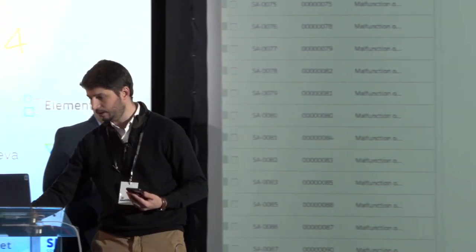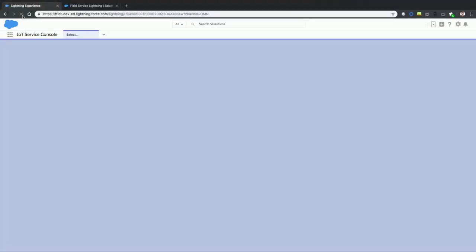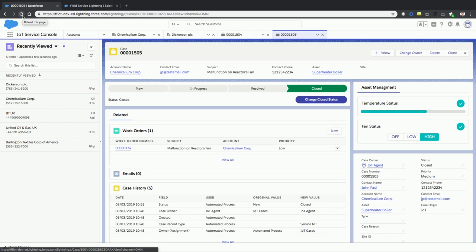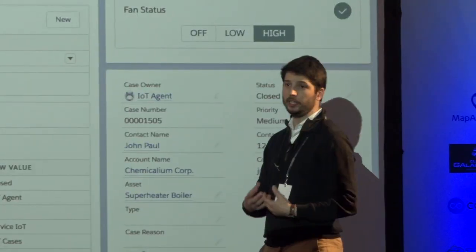So again, just to finalize the demo, if you go back to our case and we refresh, because we know that actually it solved it, the case is automatically closed.